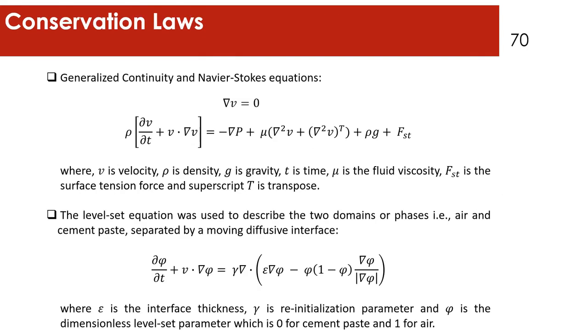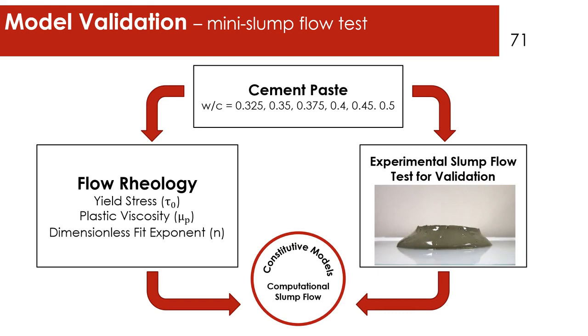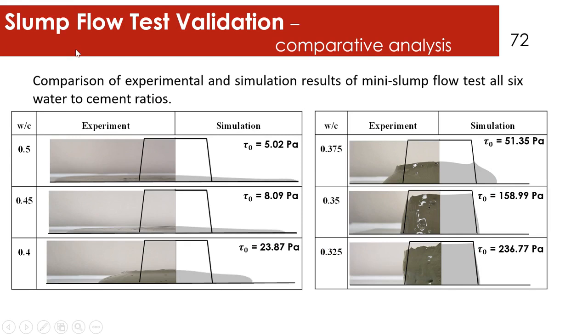So I'm not going to talk a lot about equations, but we're effectively solving the generalized continuity and Navier-Stokes equations, and we're using a level set technique to cope with the free boundary at the surface of the cement pastes that are being printed. So the first thing that we did was to try to make sure that our rheological data would predict the slump behavior of Portland cement. So we did macroscopic slump tests where we used a mini slump cone. We mixed the cement paste from 0.5 to 0.3 water to cement ratios, and then we compared the slump behavior of the model, totally uncalibrated, right? And it's validation, not actually calibration.